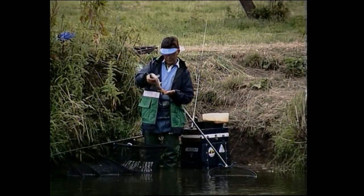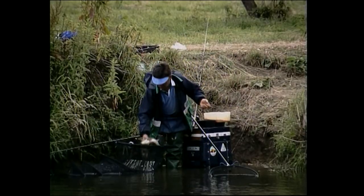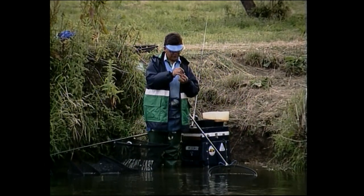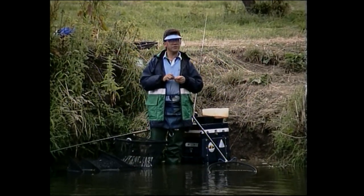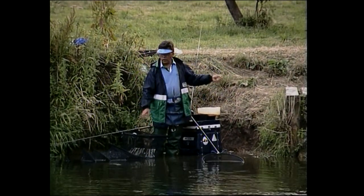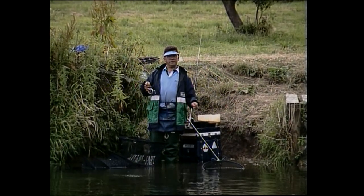Disgorger. Little bit tatty. This fish is recently spawned. A few mile upstream is a weir called Harvington. What happens during the close season months, May and early June, a lot of the fish go upstream to congregate for spawning. A little bit later on, they all drop back down. That's obviously one of the first that's come through.